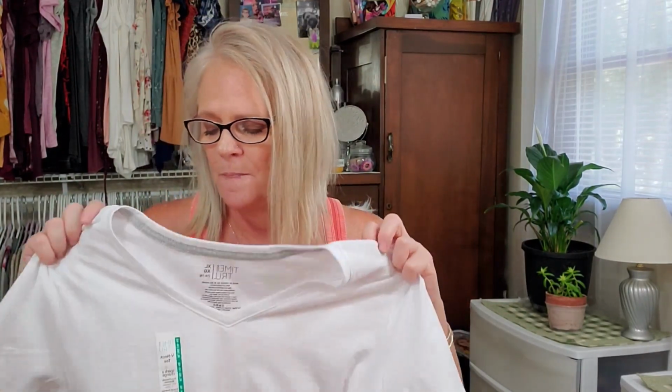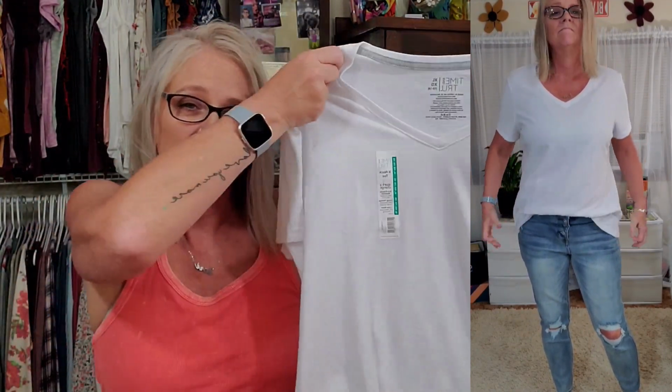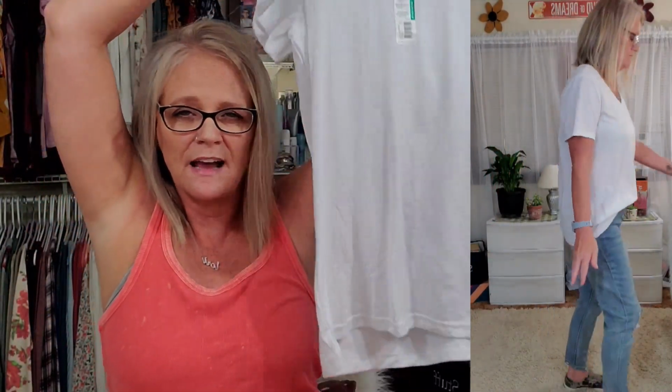So yeah. Okay, Time and True. This is from the Time and True section. These are $4.44, you guys. Look at this. Wait a minute. Does it say it? No, it doesn't. It says it on the next one, though. Anyway, these were $4.44. I got it in an extra large because it is going to be fall here anytime.